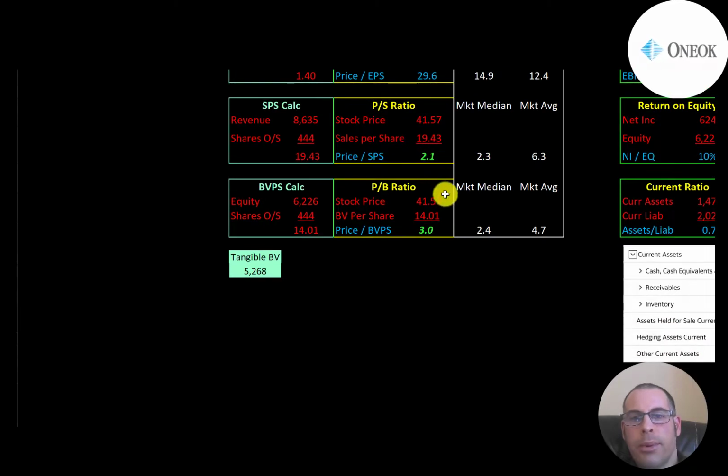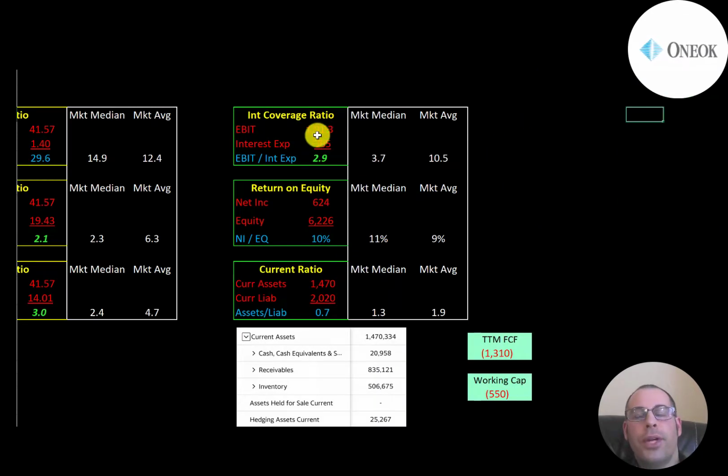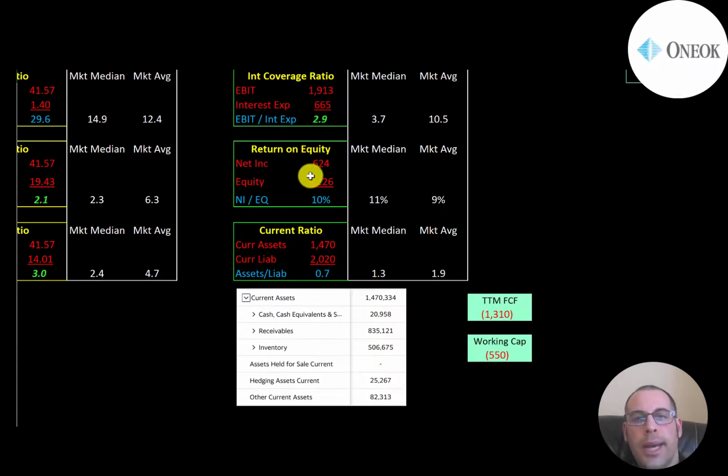Price to book is stock price over book value per share. They're at 3.0, so they're between the median and average. The way you calculate book value, it's equity over shares outstanding. Equity is assets minus liabilities in the balance sheet, and their tangible equity is $5.3 billion. So they have about $1 billion of intangible assets on their balance sheet. Interest coverage ratio is EBIT over interest expense, so they can cover their interest payments almost 3 times with their EBIT. ROE is net income over equity.